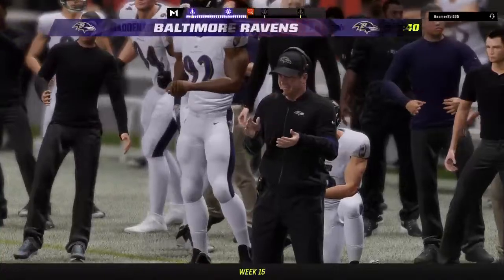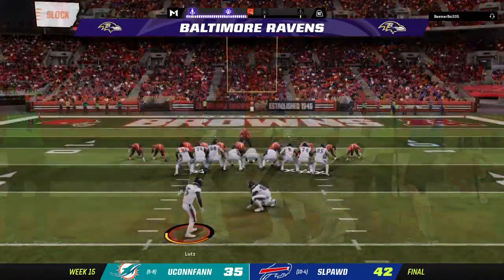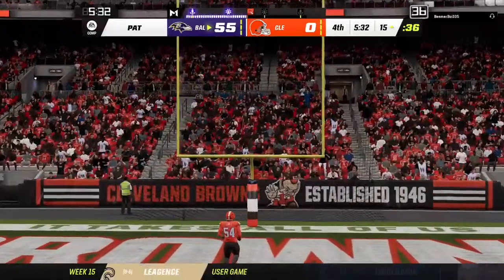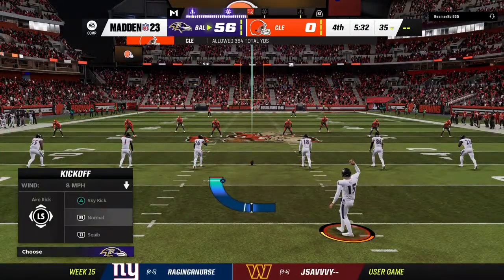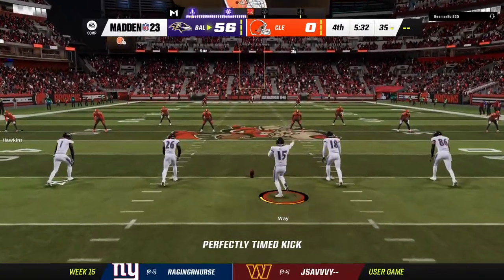And he is into the end zone for a Baltimore touchdown. Breece Hall with his 14th rushing touchdown on the year. And the Ravens are closing in on a third straight win as they widen the gap further here in the fourth quarter. Lutz with the extra point. And this one was over a while ago as they just add on to that big lead.